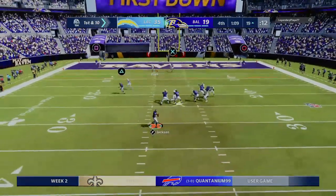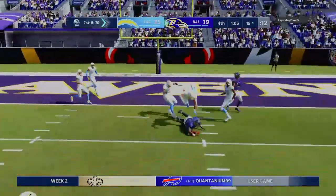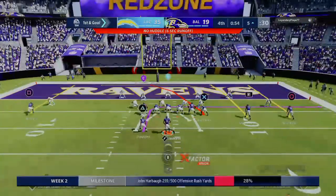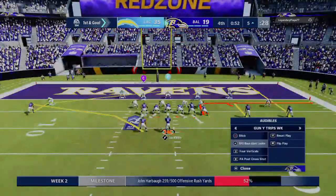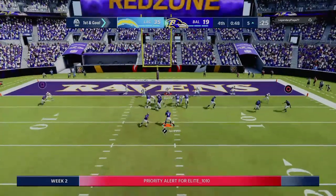From the gun, Jackson being chased out left. Opted to run for it. The decision a good one. Picking up the first, getting 14 yards on the scramble. 14 more yards. That's another Baltimore first down.